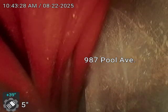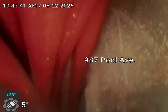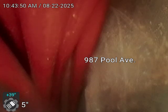But yeah, overall the line looked really good structurally. No visual breaks or cracking or anything. You have the root intrusion getting in right at the transition between the cast iron and the clay. It's about 11 feet on the video, but only about maybe 4 feet, 5 feet from the bottom of the clean out. So I'm going to recommend a cleaning, and then everything else structurally looked great.